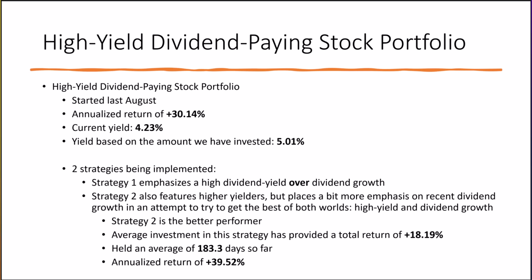Currently, the high yield portfolio's dividend yield is 4.23%, but the companies in it likely will not grow their dividends as much as the stocks in our dividend growth stock portfolio. Therefore, this portfolio would be geared more towards investors close to retirement. Having said that, many stocks in the portfolio have increased their dividends, pushing the portfolio's yield based on the amount we have invested to 5.01%.